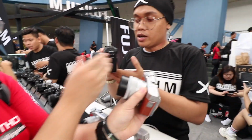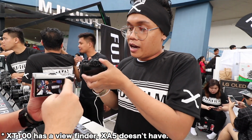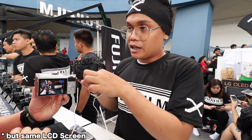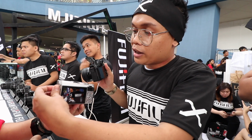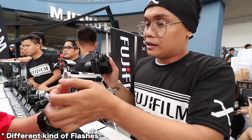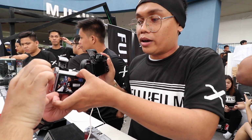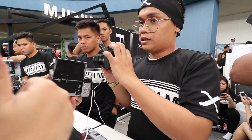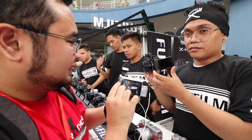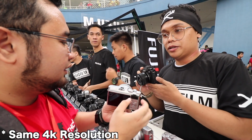Kuya, ano bang pinagkaiba nitong dalawa na to? Sir, actually, sir, meron siyang viewfinder. At yung viewfinder niya, ito siya, same sila LCD. Tapos, sir, ito naman with per flashes, magkaiba sila. And then yung tilting ng LCD nila, sir, ito siya pang 180, pag pataas. Ito siya, palabas. Yan ang difference. Sila lang sa resolution, 4K resolution.